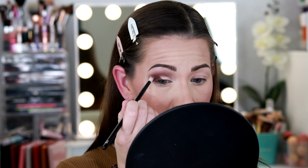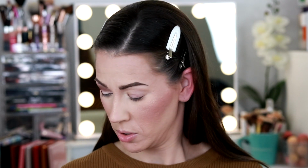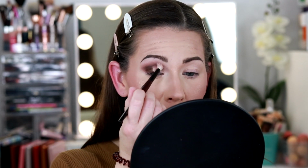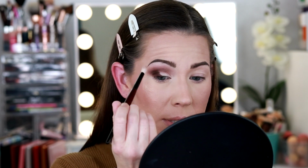The reason why I feel the need to build up so much depth in that crease is because I have really hooded lids. And if I don't do that, you don't see any of my work. It just all lays on my lid and the little lump of skin here covers it. It sounds so gross, but it's true. So I try to really build up the depth here. That way it's visible. And I bring it up higher so you can see it.